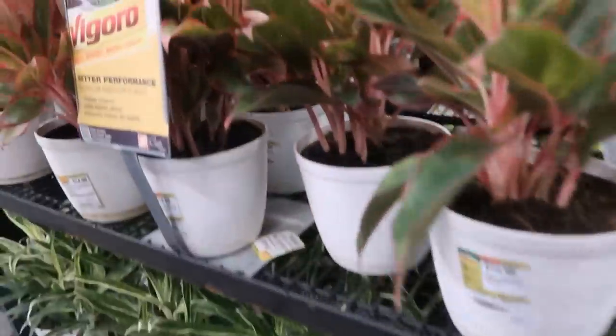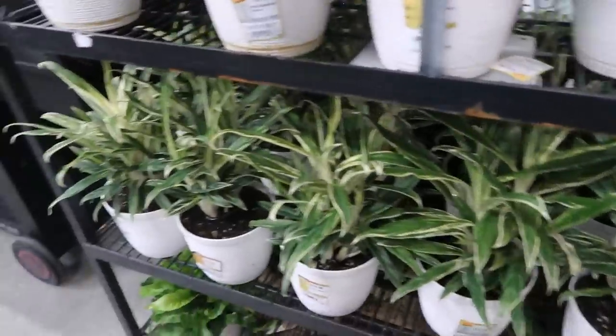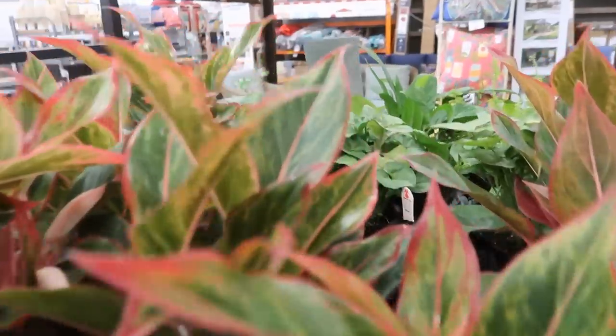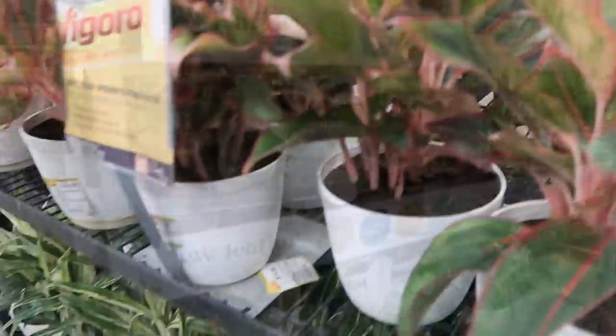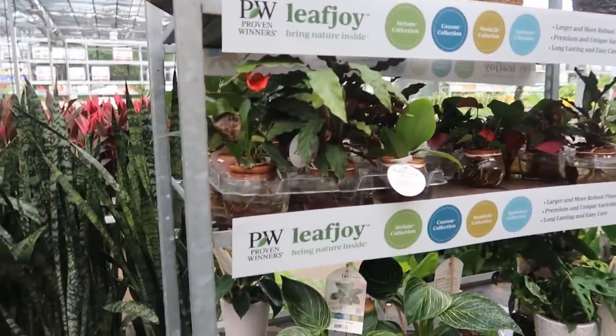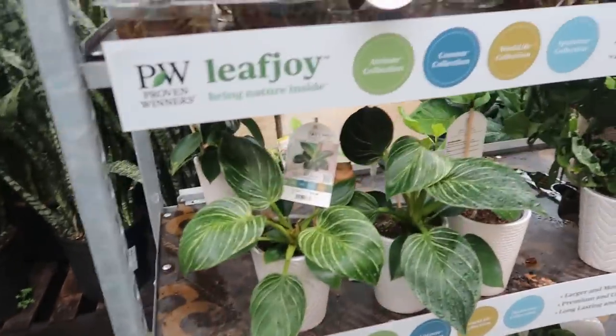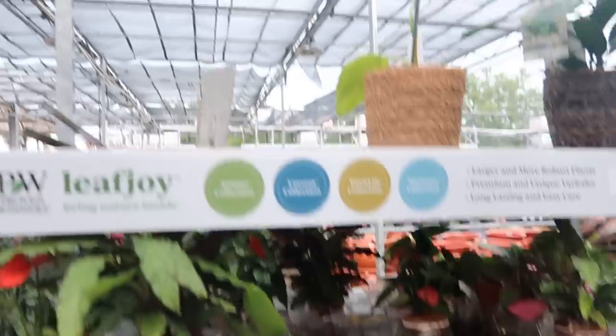$26.98. And their aglaonemas, same ones they had outside. So it looks like the majority of their plants are outside. Okay, so out here, oh, and it's starting to rain, they have the Proven Winners Leaf Joy collection, which is really picked over. There's hardly anything left.